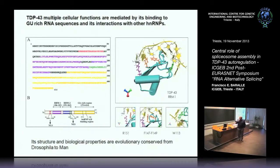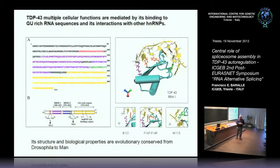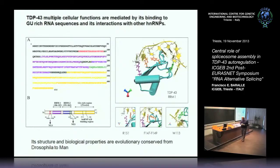publications. This protein is incredibly well conserved and is exchangeable between Drosophila and man, for example. The Drosophila protein works in human cells, and the human protein works in Drosophila, and they recognize the same target sequence.